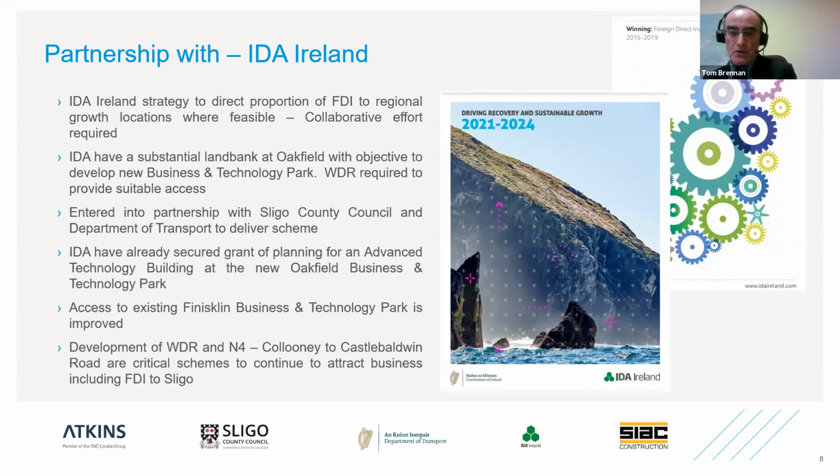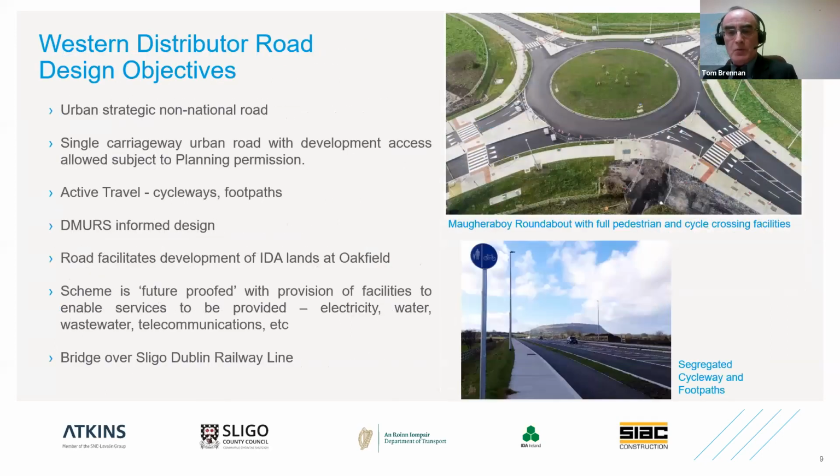The Western Distributor Road and indeed the N4 Collooney to Castlebaldwin road, which will be opened at some stage this year, are critical schemes for the IDA to enable them to attract foreign direct investment to Sligo. Now, dropping down to some detailed design objectives of the road.